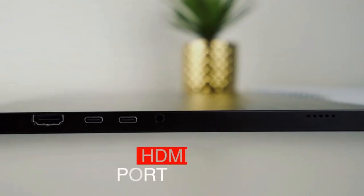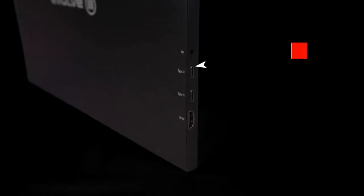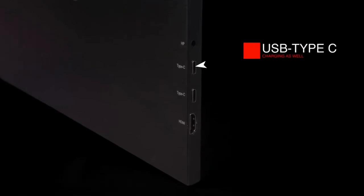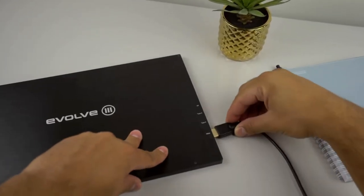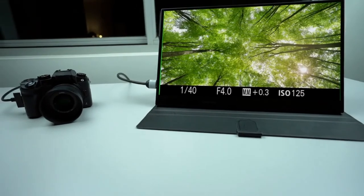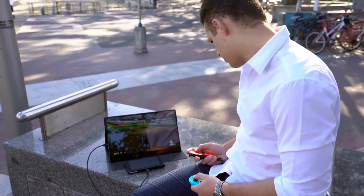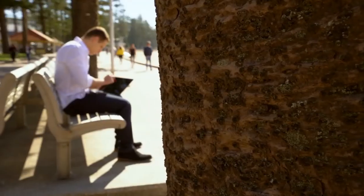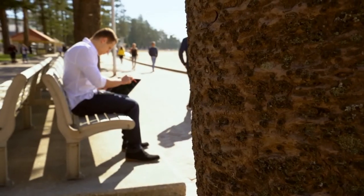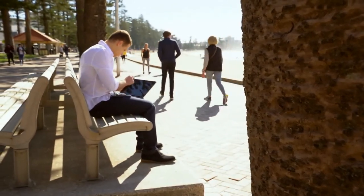The Astro 4K is equipped with a full-size HDMI and two USB-C ports, which gives you the flexibility to plug in absolutely anything. Whether it's playing back your holiday photos from your camera or connecting to a Nintendo Switch with one simple cable. Additionally, the display is also touch responsive, allowing you to interact without any use of peripherals.